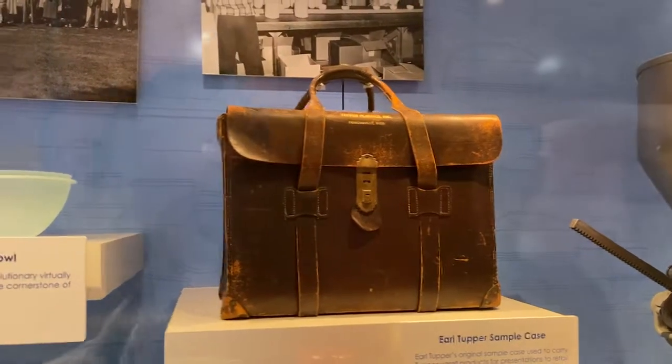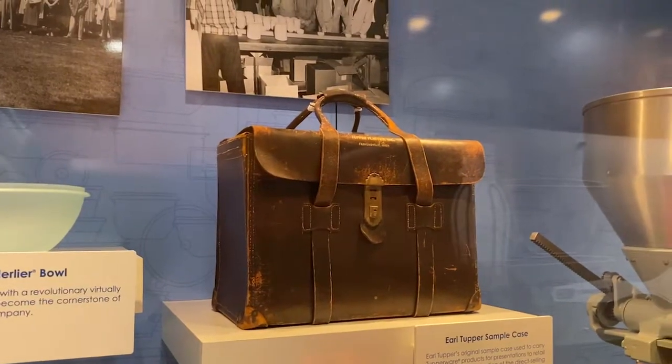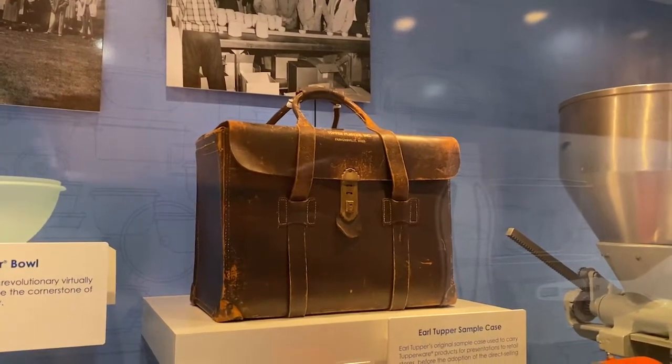That was a carrying case for the salespeople to show off the goods. This is from the 1940s. If you've got some old Tupperware, it might have been made on this very machine. I'd love to see it operate. All right, we have some videos. The olden days of Tupperware.